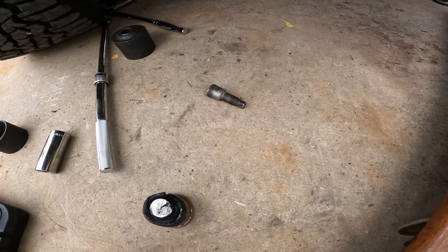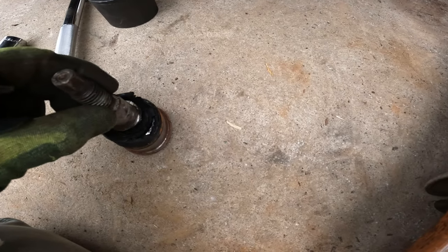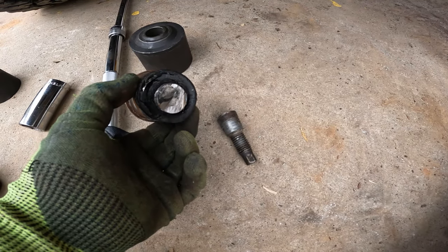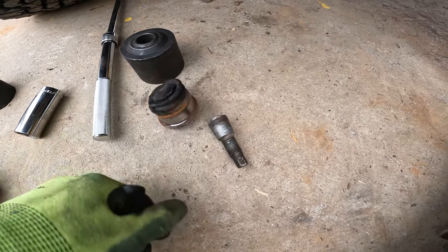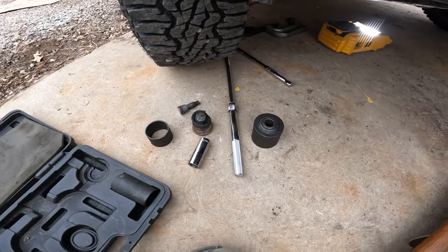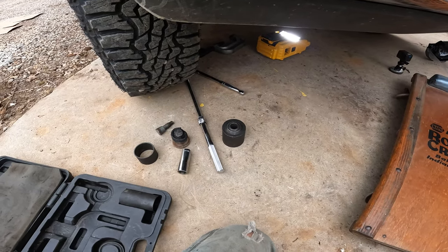So if you remember last night, the ball joint press wouldn't fit. So what I ended up doing is I took my angle grinder and I just cut that piece off of there, and that allowed that ball joint press to fit in there. So that was definitely a struggle, but getting the right part in there, the right tool, worked pretty easily.